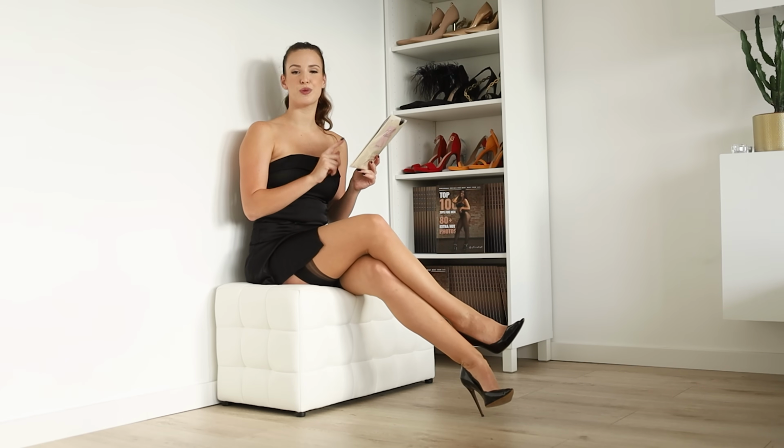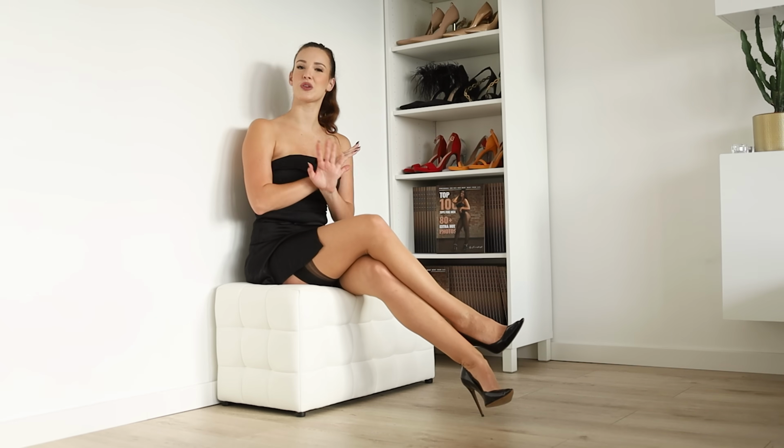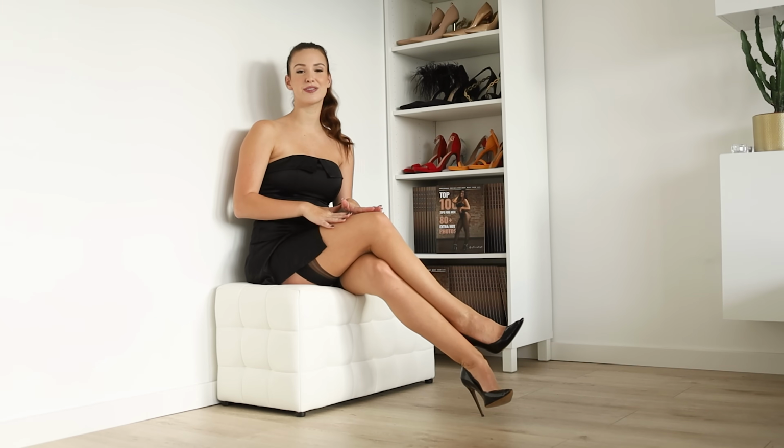They also wrote that it's premium lingerie, and I can totally agree with that. I couldn't find any stockings like this in other place.